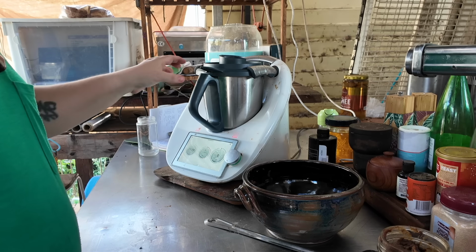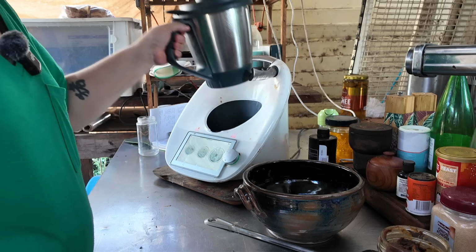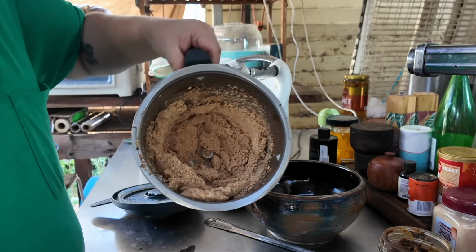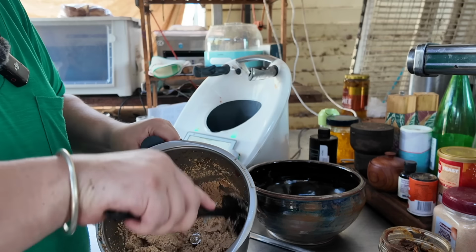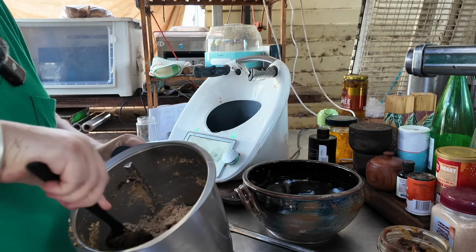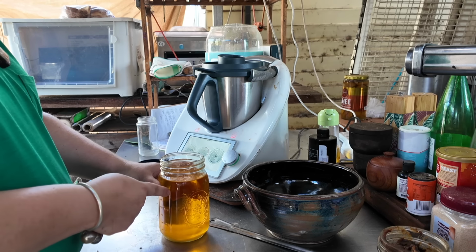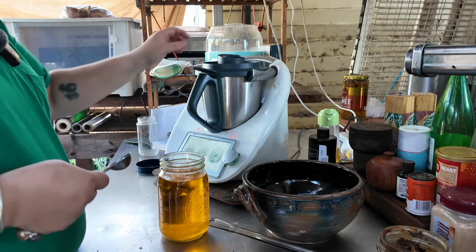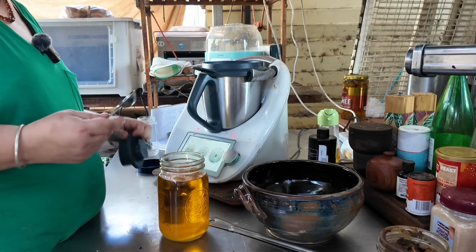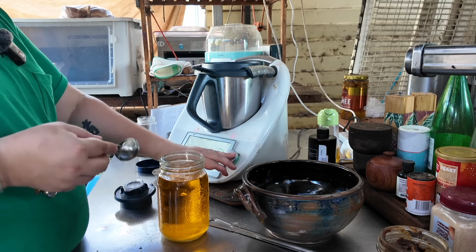So that was another 30 seconds at speed 10, and we're nearly there. We may not need any oil because we're doing it nice and hot. So starting to turn into a butter. We might add a little bit of oil actually. All right, so I'm gonna use ghee. The only problem with ghee is that it goes hard in the fridge, but it'll be a nice flavour to it, so that's what I'm going to do. So I'm just going to turn it up, and I'm just going to drizzle in probably 2 tablespoons of ghee over the time that it takes.